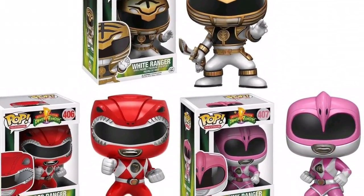But the Red and the Pink Rangers, if you relate to the game like I was, are almost impossible to get now. So to be able to own the Power Rangers in their original forms, not only that, but they have a cool twist to them. It's so awesome. I'm so excited that I have these three.